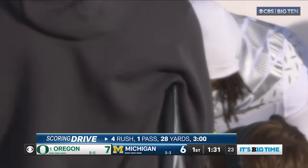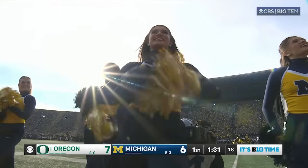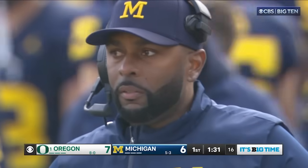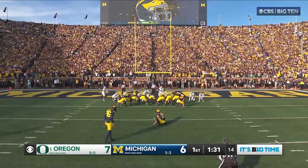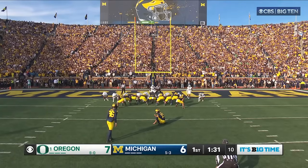Extra point. Just remember, when you throw a ball like that, if it doesn't work out, you're taking a big risk, and you're going to get booed off the field. I admire that throw. Nevada in for the point after.